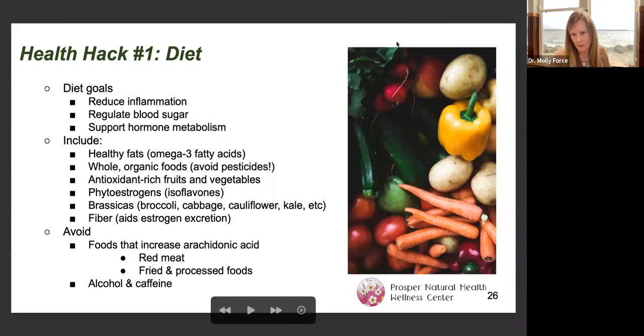So some things we like to include are omega-3s. Now, these fatty acids are incredibly anti-inflammatory. They're also going to be really important building blocks, fats, which are building blocks not just for our hormones, but also going to be helpful building blocks for a baby if that's our ultimate goal.